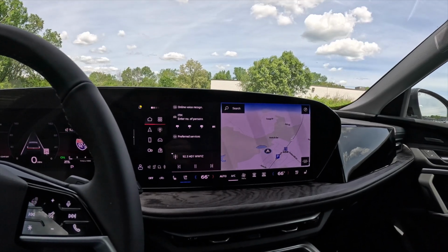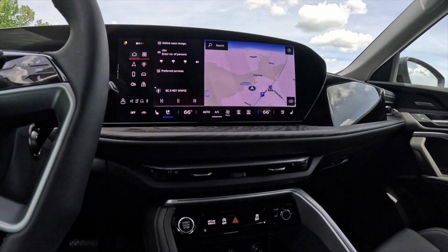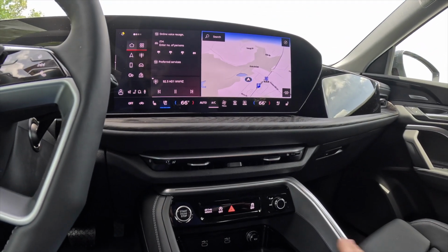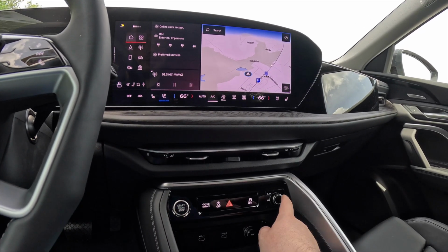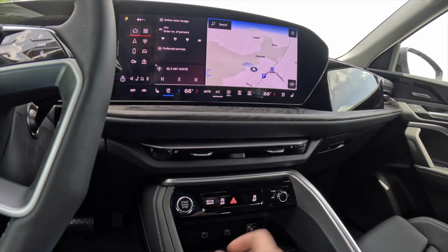So just one thing I wish is the climate controls would be down here, maybe somewhere in a physical format, like the old Q5 had. Down here you have some essential controls, such as your stop-start button, your volume knob, and it also doubles as a skip between different radio stations.